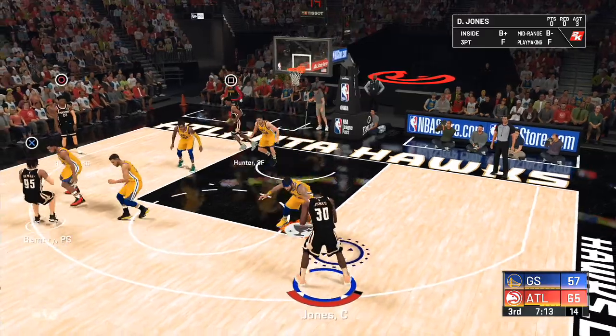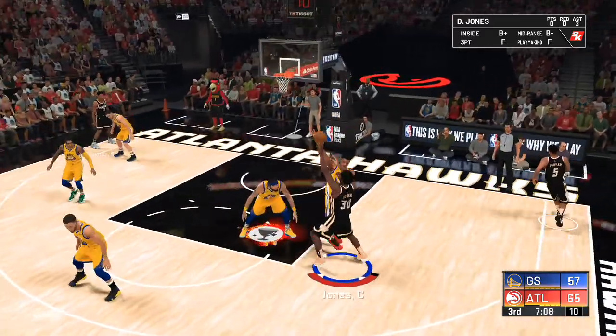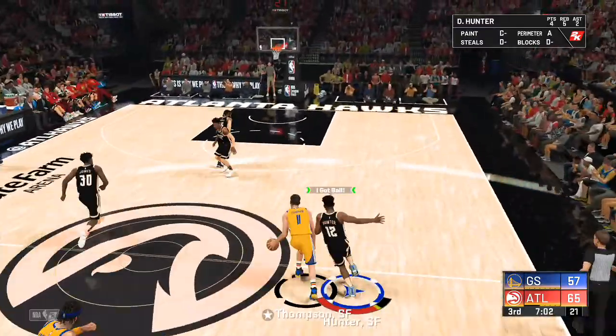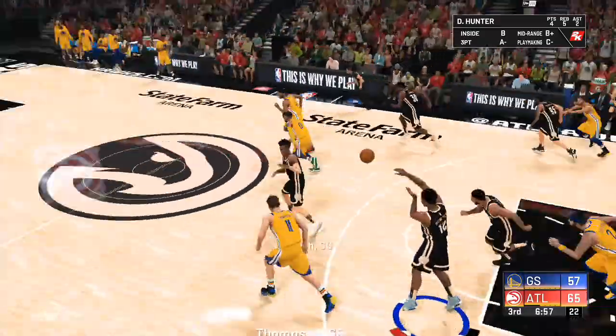Outside, Jones. And it's Parker in the corner. The Warriors pull it in. Cauley-Stein's got rebound number 12 now. Tenacity on the glass. And stolen by Hunter.